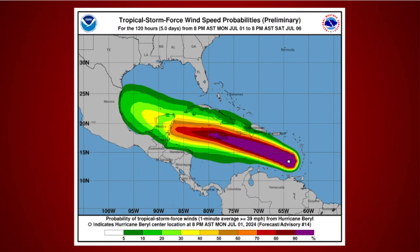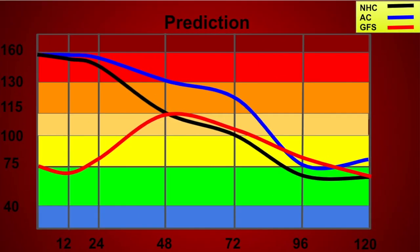This is the chance of tropical storm force winds coming from this system. You can see Jamaica has a 100% chance. All these other areas that have lower chances, that's just because they're farther out. They will likely see winds of that speed, with 5-10% chances for areas like Cuba and Haiti and the Dominican Republic.